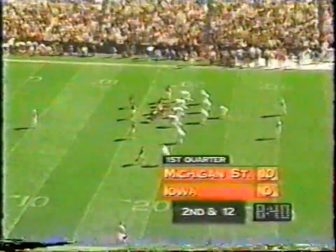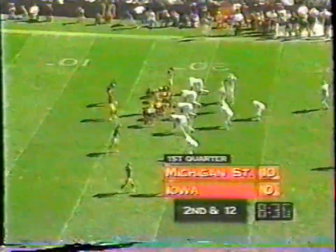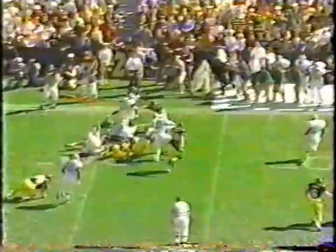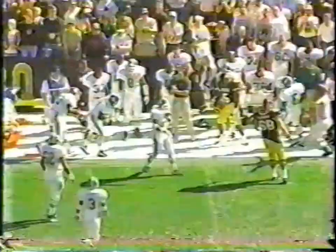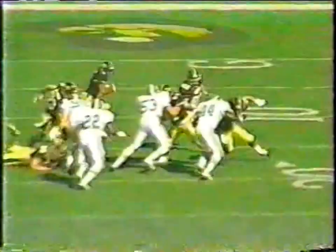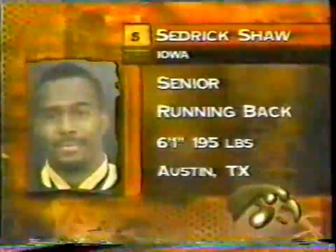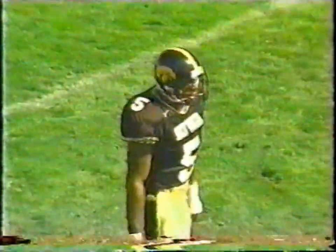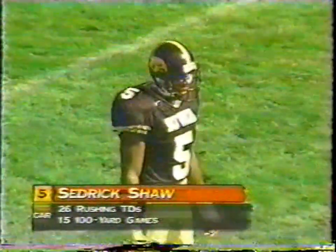Second and a dozen. Sherman calling another automatic. Pitch out to Shaw. Turns the corner. And that's the first down of the ball game for Iowa. Picked up 12 on the play. Well, Iowa had an advantage, the formation there. What they did was they put their tight end into the short field, and Michigan State aligned to the wide field. They were defending the field, and so Iowa had an extra man over in the short field to block. That was the tight end, and that allowed Sedrick Shaw to get outside and pick up a first down. No, actually, he stepped out of bounds 3 yards short. My mistake. It's third down now and 3. Shaw and Berger line up in the I formation.